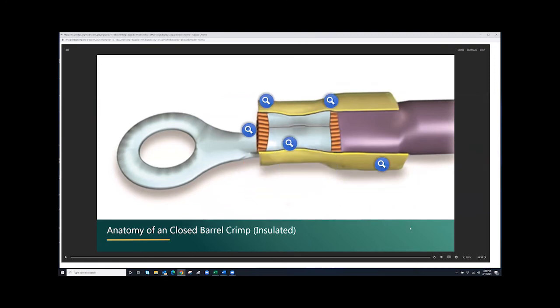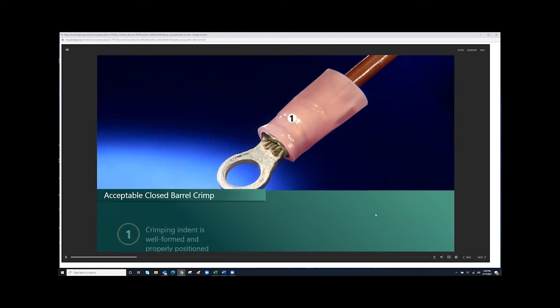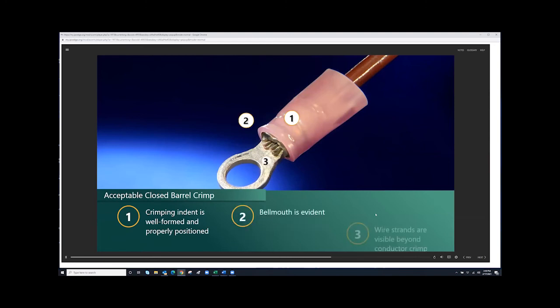I'm doing this quickly for the benefit of your time. In closed barrel terminations, the crimp should be positioned properly to secure the conductor and support the insulation. A bell mouth should be evident and the wire strands should be visible beyond the conductor crimp.